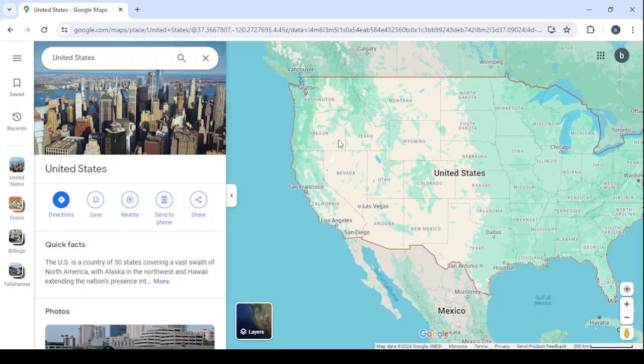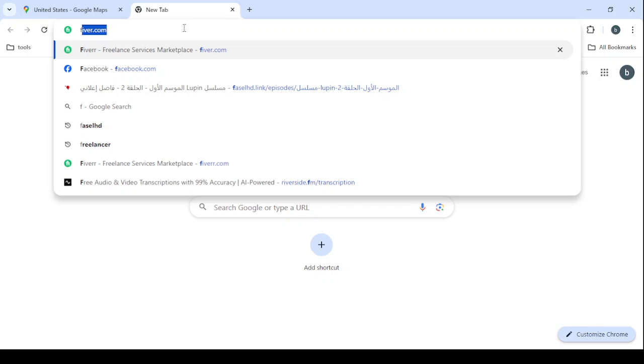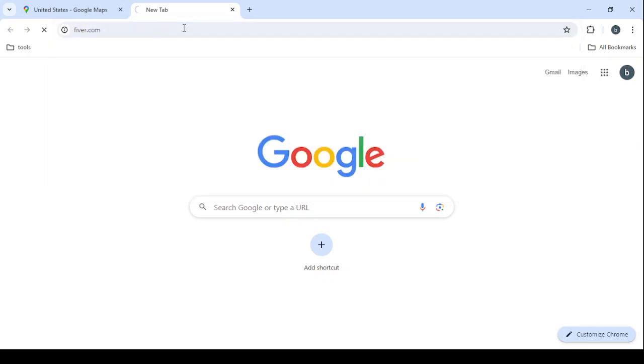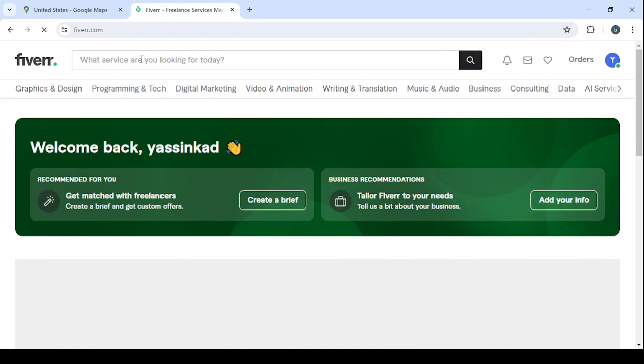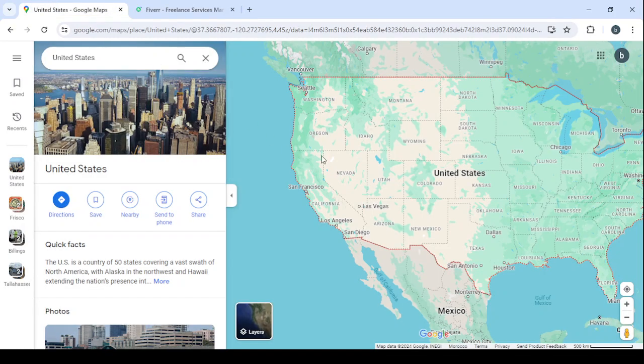And as I said, you will not need any skill or any capital or any money to start with, because we're going to find the business, pitch them our idea, and when we're getting paid, because you will get paid before you start working, you will take that money and you will go to fiverr.com or any other freelancing website that you would like to work with. Then you will search for the service that you're going to do for these businesses.